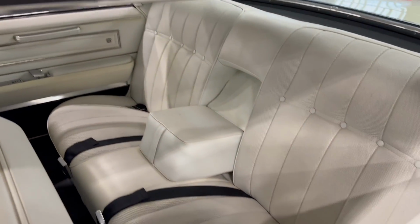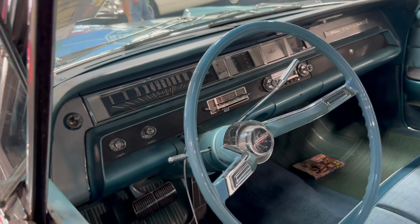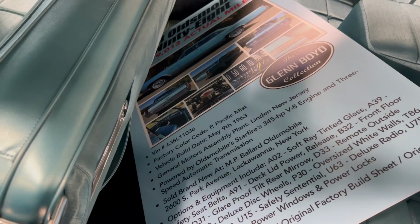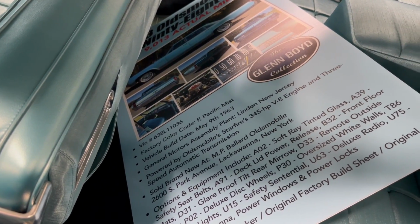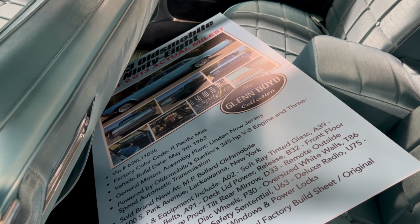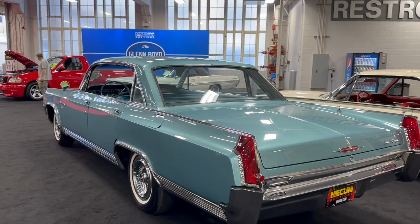Wow. Check out this Oldsmobile 98. I believe it's a 63. Beautiful looking steering wheel. I love the two-spoke design. May 9th, 1963 in Linden, New Jersey. That's awesome. Starfire, Oldsmobile Starfire 345 horsepower V8 engine, 3-speed auto. I do like this era of American cars.